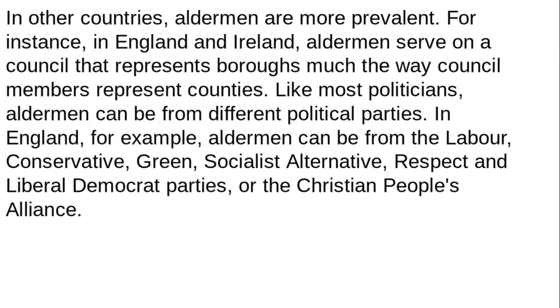In other countries, aldermen are more prevalent. For instance, in England and Ireland, aldermen serve on a council that represents boroughs much the way the council members represent counties. Like most politicians, aldermen can be from different political parties. In England, for example, aldermen can be from the Labour, Conservative, Green, Socialist, Alternative, Respect, and Liberal Democratic parties, or the Christian People's Alliance. Same goes for the United States, of course. You can be Republican, Democrat, Independent.